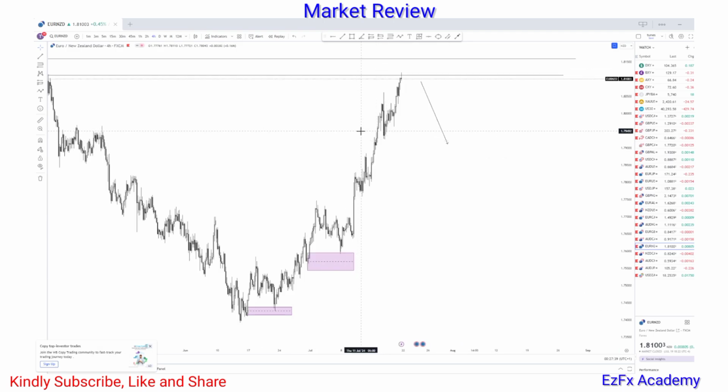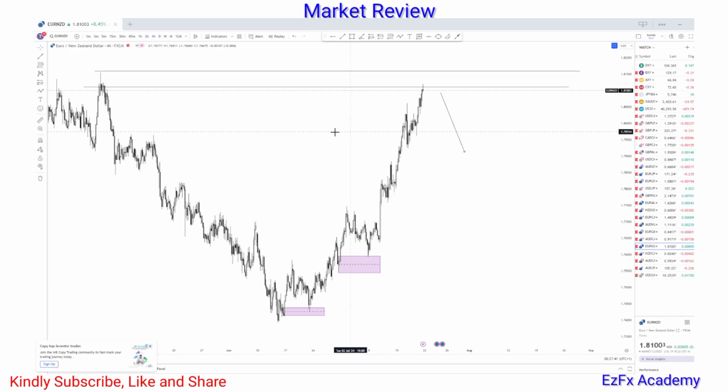So I'm watching out for us to get possible sells off of this range on Euro NZD.